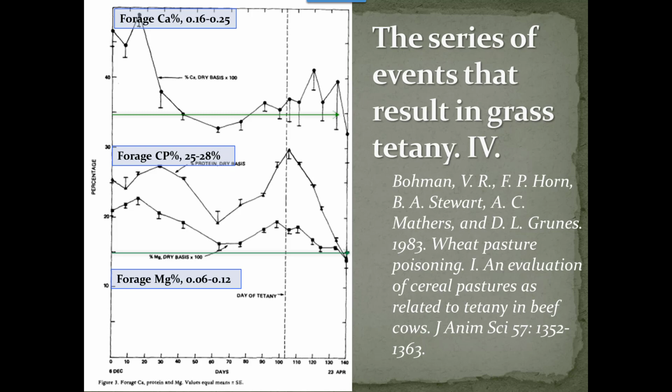In addition, look at what happens to forage crude protein. There are the trend lines for calcium and magnesium over that time frame, but then look at crude protein. It increases pretty significantly as well, which again means it's better forage, right? Well, one of the things to keep in mind as a manager is, okay, I've got this risk factor for tetany, and is my forage in the conditions that would cause a tetany problem? Again, we're going back to what happens in the rumen and the fermentation of that forage.